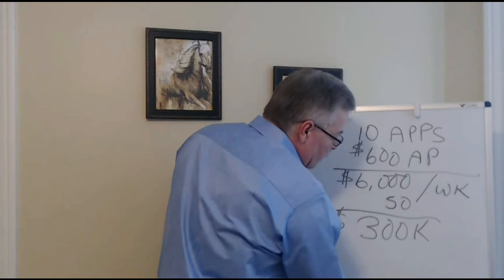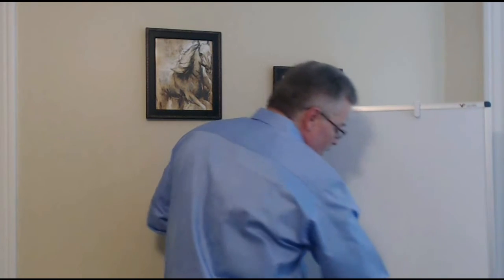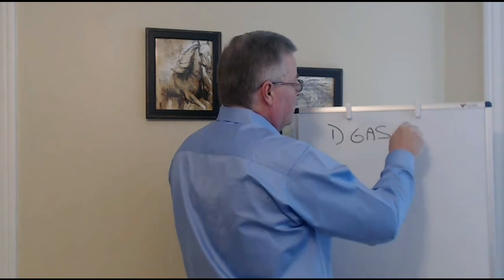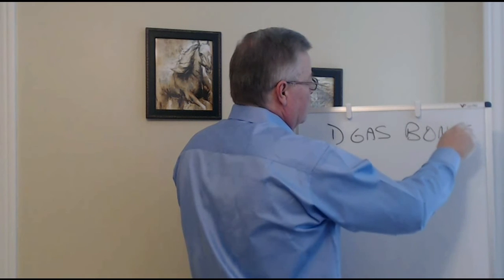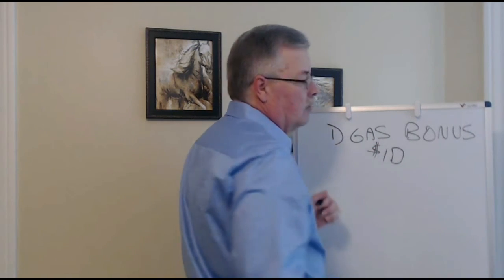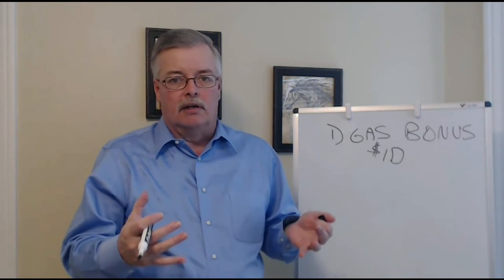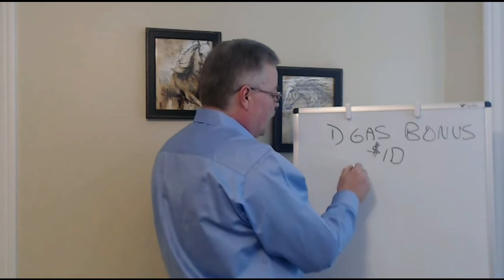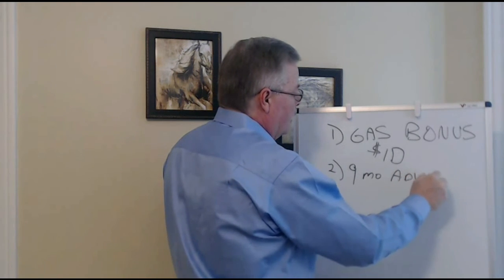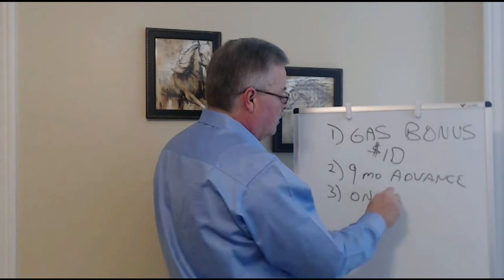Our carrier offers a number of additional benefits associated with their product and program. The first one is what we affectionately call the gas bonus. How this works is once you write 8 applications in a month, they will give you $10 for every application you send in to them. This offsets the cost of the gas to go meet with your clients, etc. They pay a 9-month advance. They also pay on issue, not when a policy is funded.